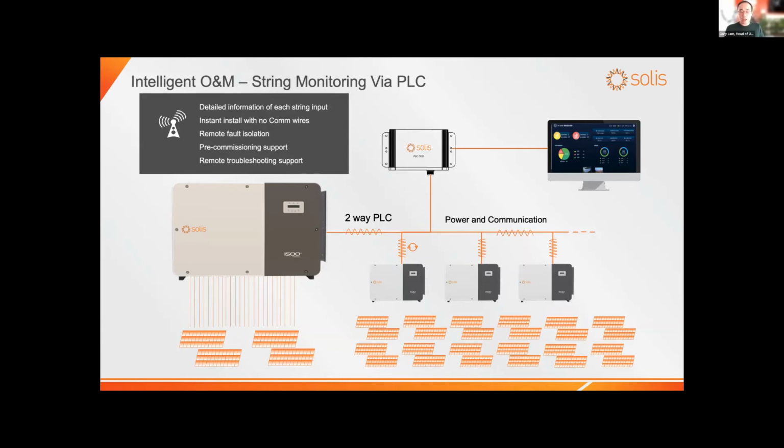And if any string is performing poorly, for example, one string is performing 50% less than any other string, it will send you an alert telling you that you might want to check on this string. It has two-way communication through the power line, which means you don't have to install any COM wire, but you still receive two-way communications. Monitoring devices or SCADA can send commands to turn the inverter off, turn it on, perform the so-called IV curve, or derate the power. All these smart features are enabled through power line communications.